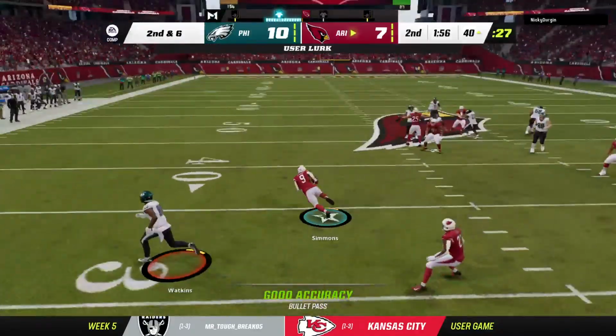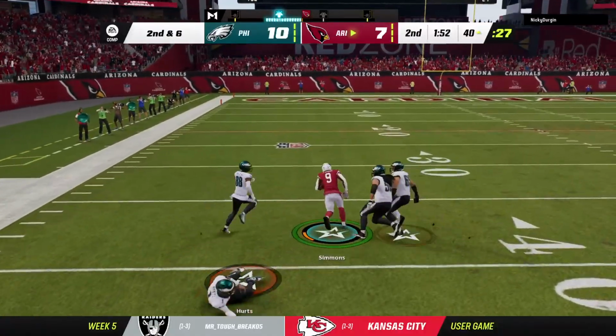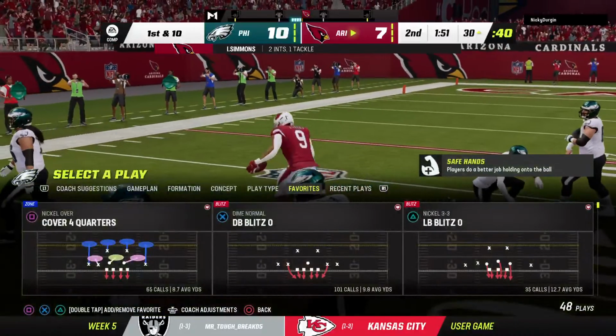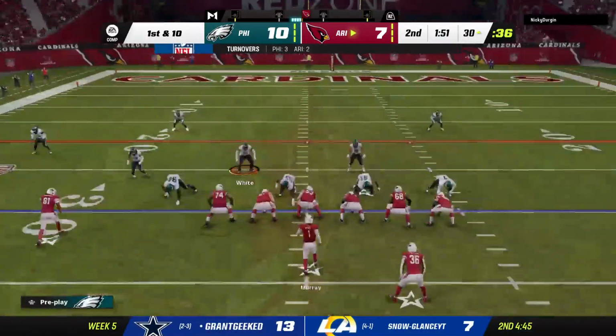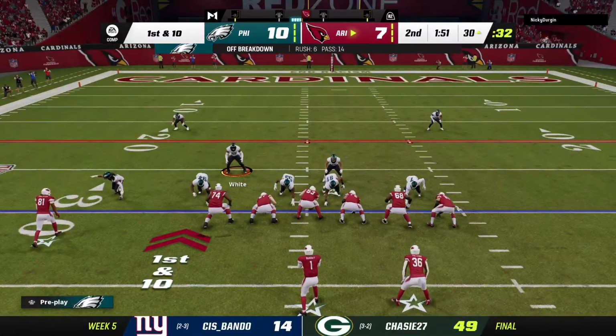Yes, and Hurts is intercepted, his third of the game. Isaiah Simmons picking it off. And the Cardinals are going to take possession of the football. So consecutive interceptions here early on in this one, and maybe setting the tone, Charles, for a game where the defense really takes center stage.